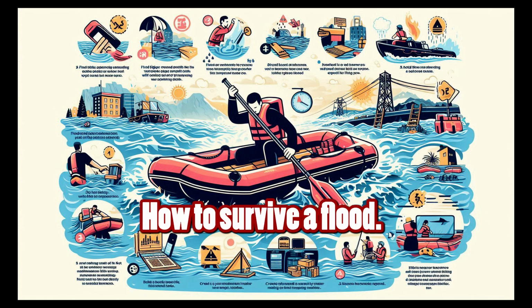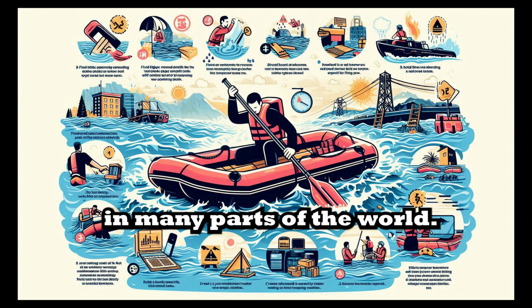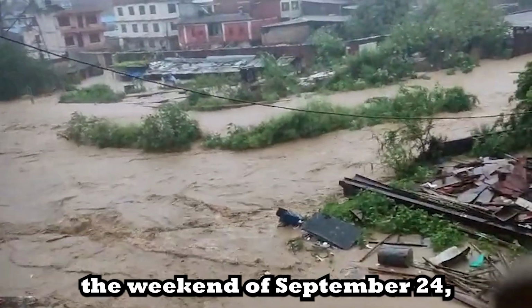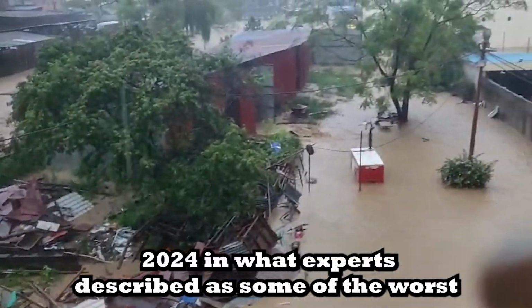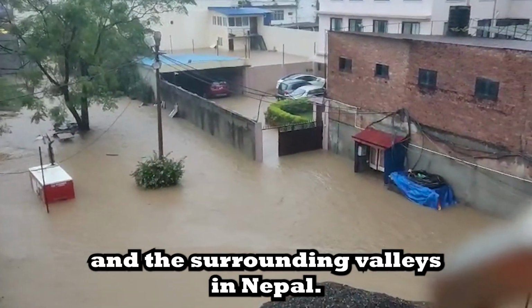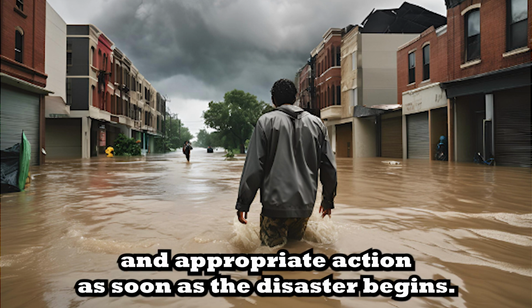How to survive a flood. Floods can strike quickly and with little warning in many parts of the world. More than 200 people were killed in Nepal over the weekend of September 28, 2024, in what experts described as some of the worst flash flooding to have hit the Kathmandu and the surrounding valleys in Nepal. Surviving a flood is a combination of preparation and appropriate action as soon as the disaster begins.